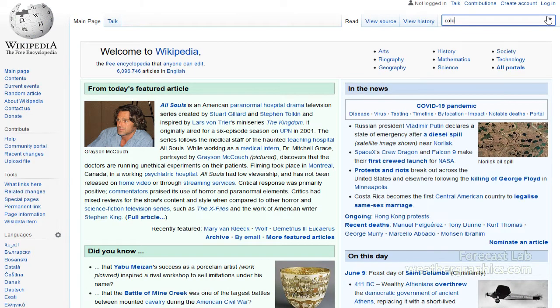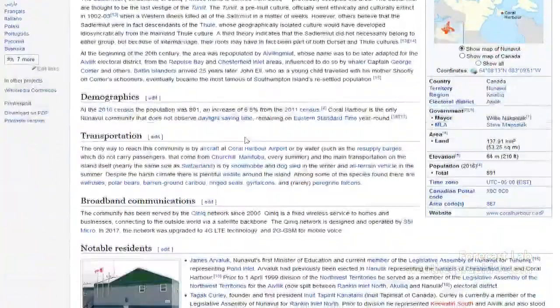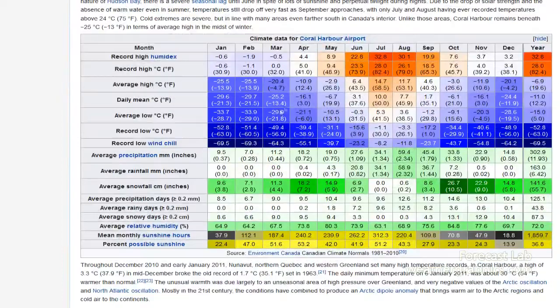All right, there's Wikipedia there. Coral Harbor, remember that was 34 degrees there. These entries are really neat because they give you a quick climatology table. So we're about the middle of the month, and normally they have 31 in the morning, 43 in the afternoon.